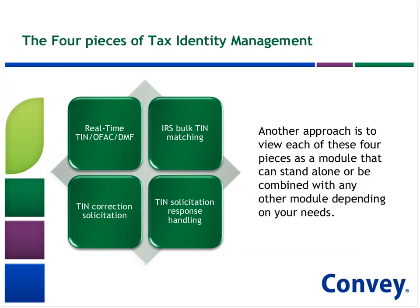So with that, you can look at it as really kind of four pieces. Depending on your organization, all these different aspects and having a really robust program may not be totally necessary, but for most organizations, having something like the upper left-hand corner where you have the real-time TIN, OFAC, and DMF checking as well. OFAC is Office of Foreign Assets Control, and DMF is Death Master File. These are also good checks to be running to be sure you're not paying people that you're not supposed to be paying, or that you're not helping somebody commit fraud ultimately. But it really depends on what's right for your organization in a lot of respects.